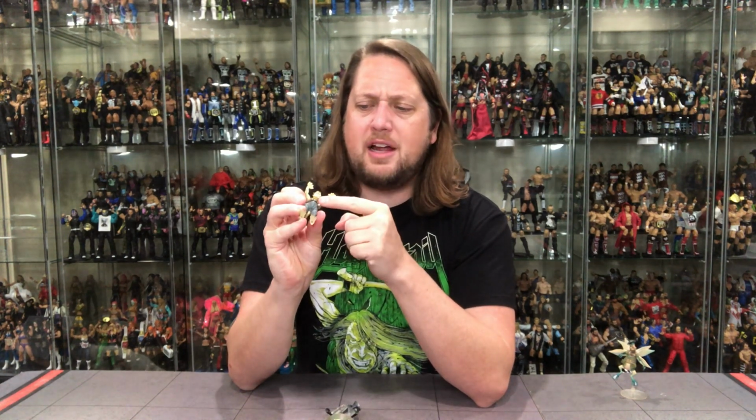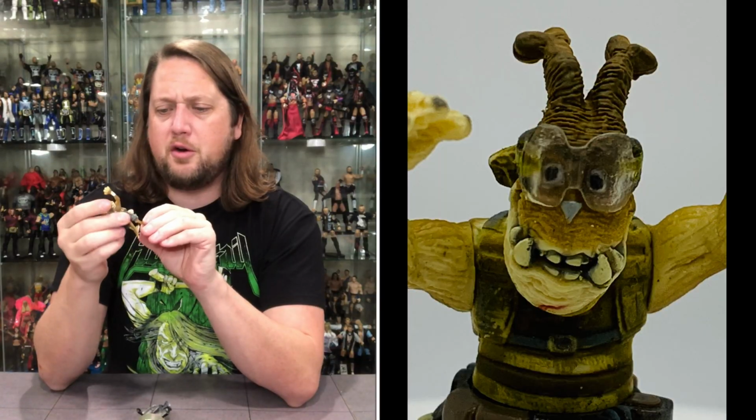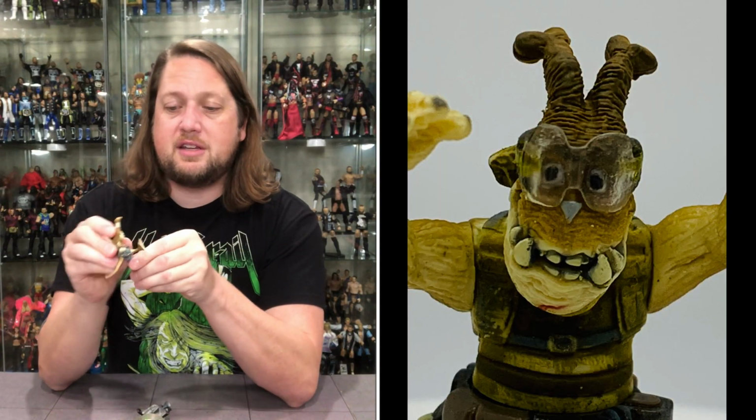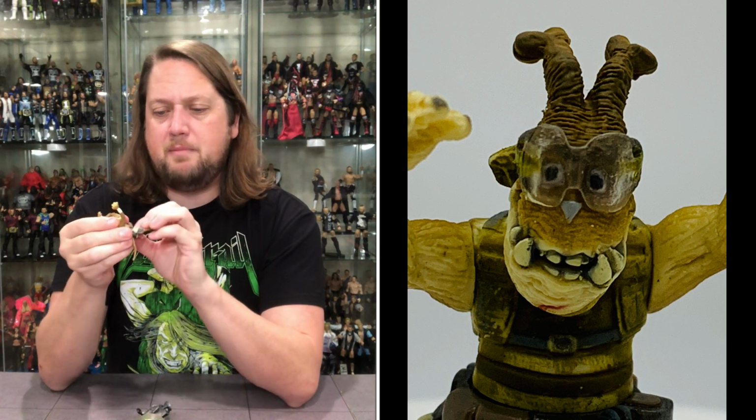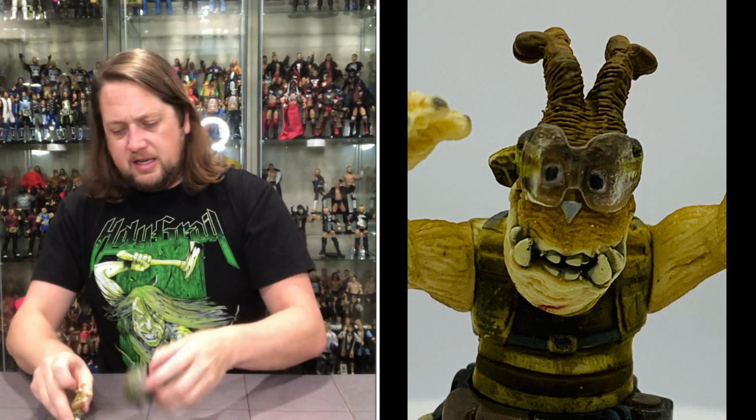He's got a little blood down here. It's like he cut his chin open, so I don't know what's going on there. If that's a scene from the movie, I don't remember. You got articulation at the legs, so he can move around a little bit. But, yeah, basically looks like some kind of a bootleg monster you'd see in some bootleg TV show.